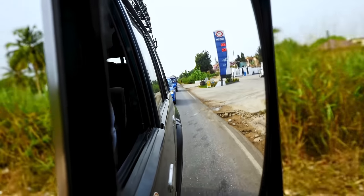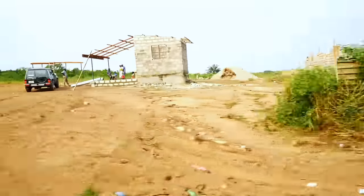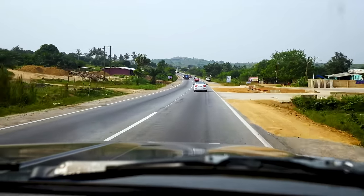Now we exited all the traffic, all the chaos. We are here on the open road and it is very, very green. Even though it's dry season, it's very lush out here. This is the real Africa, right? For me, it reminds me of, let's say, Malawi. I did a huge road trip in Malawi, 22 days, and everything was like this, but big distances.